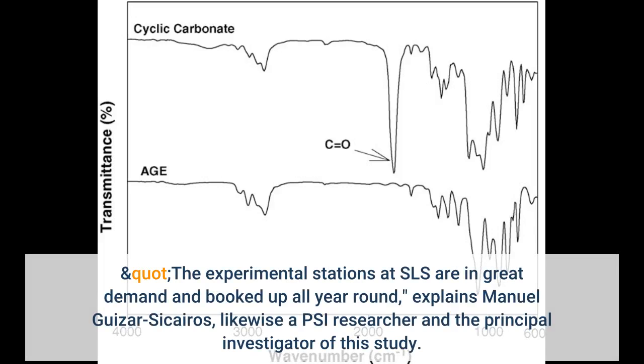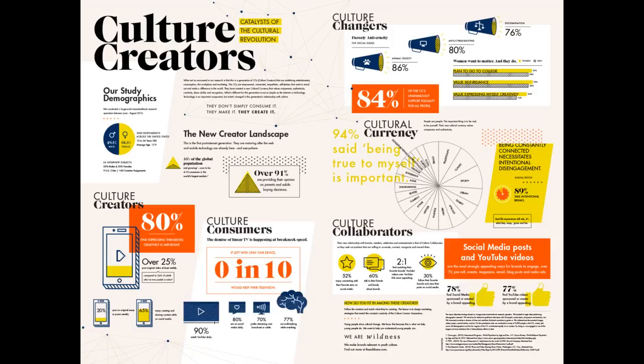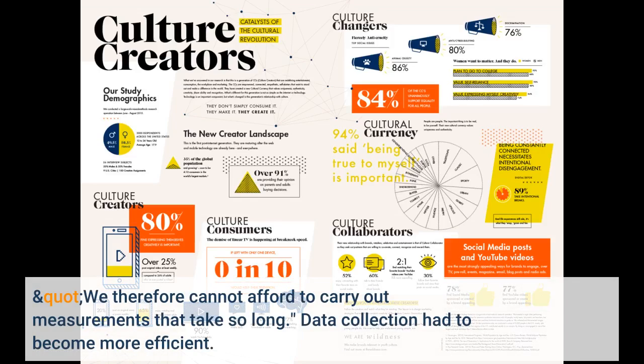The experimental stations at SLS are in great demand and booked up all year round, explains Manuel Guizar-Sicairos, likewise a PSI researcher and the principal investigator of this study. We therefore cannot afford to carry out measurements that take so long. Data collection had to become more efficient.